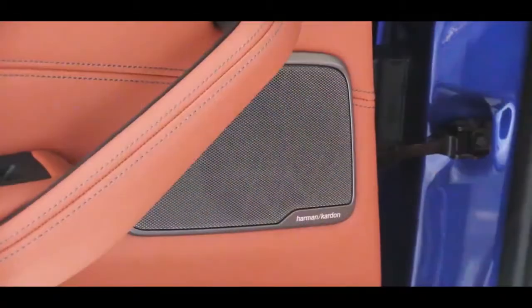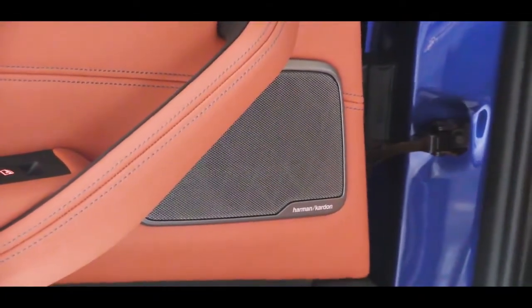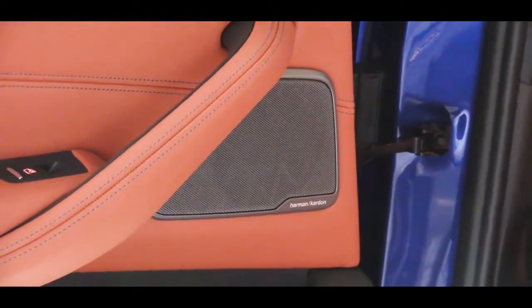Definitely a ton of bass, crystal clear, ton of loudness. Didn't think I would have any issues, but really absolutely amazing sound system as expected.